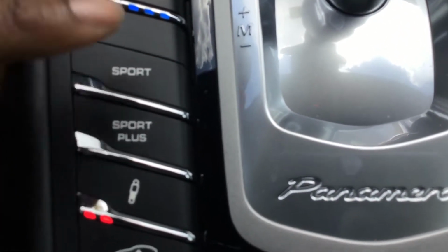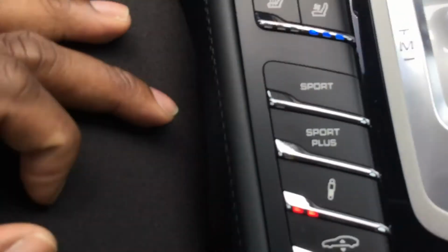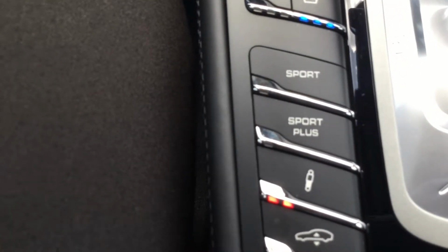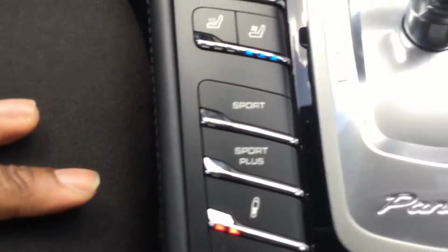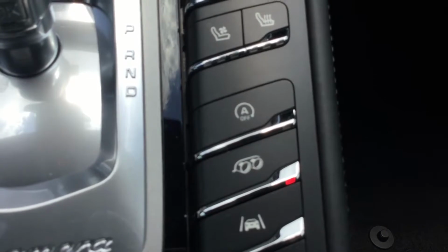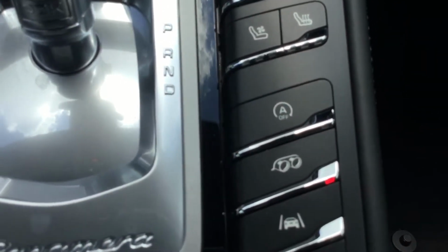and with Sport Chrono you get the sport and sport plus mode. So driving the car normally is going to be the most efficient setting. When you hit the sport button, it's going to change the throttle response as well as the shift patterns on the car, and then you press the sport plus, it'll change the shift patterns even further, as well as give you the option for launch control. You do have automatic start and stop option as standard, so when this is active, the engine will shut down to conserve fuel.